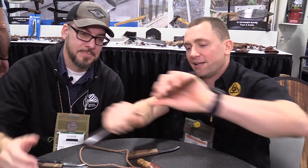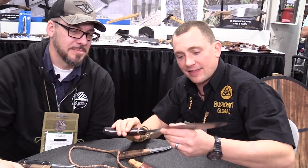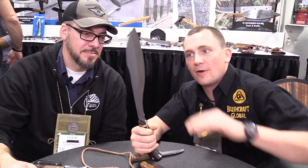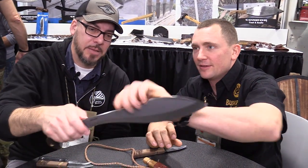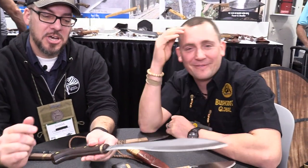Right. You can hold it and carve really, really nicely. It's really, really fast in the hands for you martial artists out there, but it chops like no other. It chops like a beaver chews. It looks like it, man. Dude, that's awesome. It chops like a beaver chews. I've never even said that before.